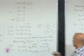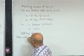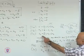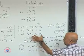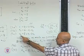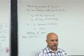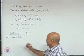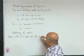And to do that, we begin with 1c. Why 1c? Because 1c is the equation which swaps the rows of the incoming variable and the outgoing variable. x2 is the incoming variable, x4 is the outgoing or the exiting variable. That's the only equation where they both show up. Okay? And solve for x2.